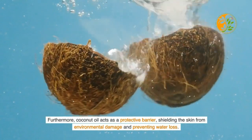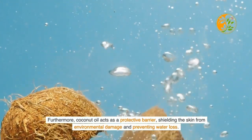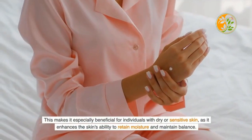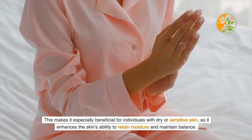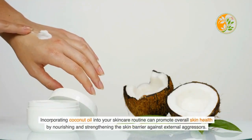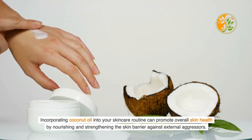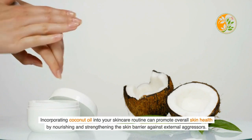Furthermore, coconut oil acts as a protective barrier, shielding the skin from environmental damage and preventing water loss. This makes it especially beneficial for individuals with dry or sensitive skin, as it enhances the skin's ability to retain moisture and maintain balance. Incorporating coconut oil into your skincare routine can promote overall skin health by nourishing and strengthening the skin barrier against external aggressors.